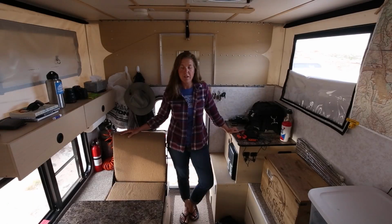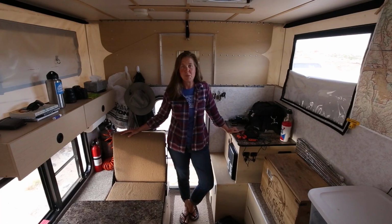We can take everything we need and want with us in the truck camper. We've done it before. It does work, but we just like the extra comfort and amenities that bringing the trailer affords us, and it's really easy to tow and super durable, and we scored a great deal on it. So we really like having that with us.